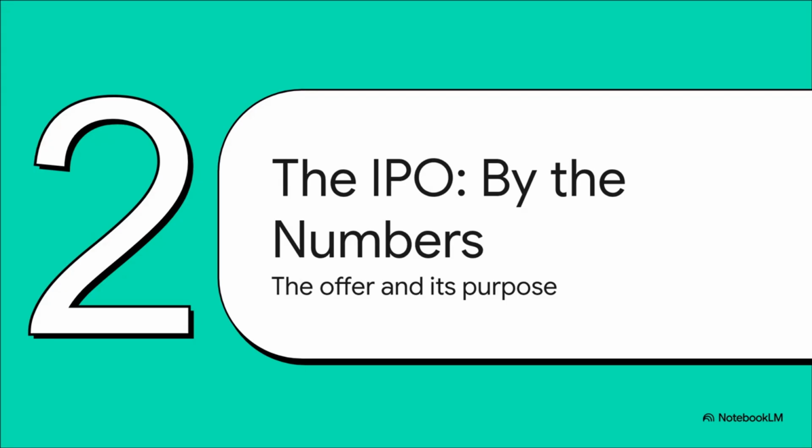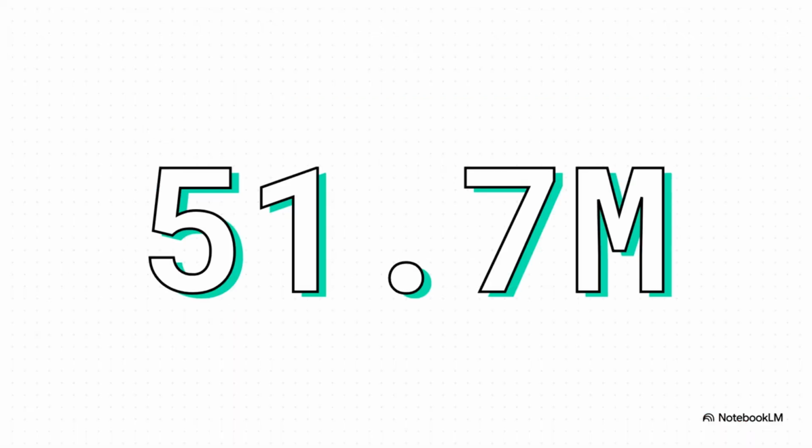Okay, now let's get to the real heart of the prospectus, the numbers. This is where the company lays out exactly what it wants from the public and, just as importantly, what they plan to do with all that cash. The headline number here is just the sheer scale of this thing. The company is putting almost 52 million new shares up for sale. To give you some perspective, that's going to be about 30% of the entire company after the IPO.